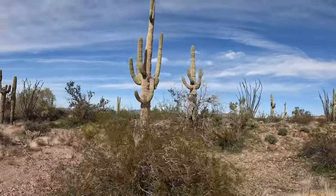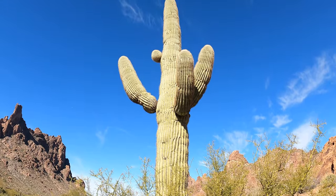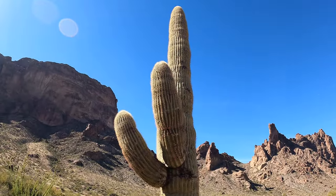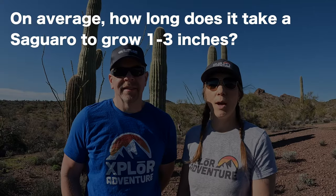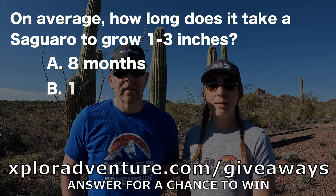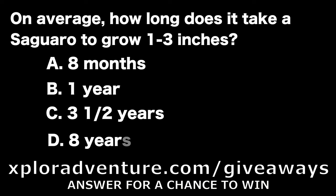Okay, friends, it's time for some more trail trivia. Behind us, we've got a stand of these awesome, majestic saguaro cacti. Scientists believe they live between 150 and 200 years. The tallest ones get up to 75 to 100 feet, and they weigh several tons each. They're quite impressive. So here's some trail trivia for you. On average, how long does it take a saguaro to grow 1 to 3 inches? Is it A, 8 months, B, 1 year, C, 3.5 years, or D, 8 years?